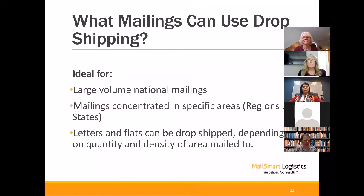What mailings can use drop shipping? Large volume national mailings, mailings concentrated in specific areas, regions, or states. Both letters and flats can be drop shipped depending on the quantity and the density of area that you're mailing to.